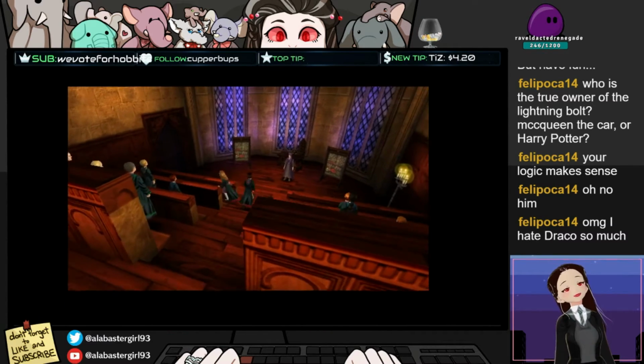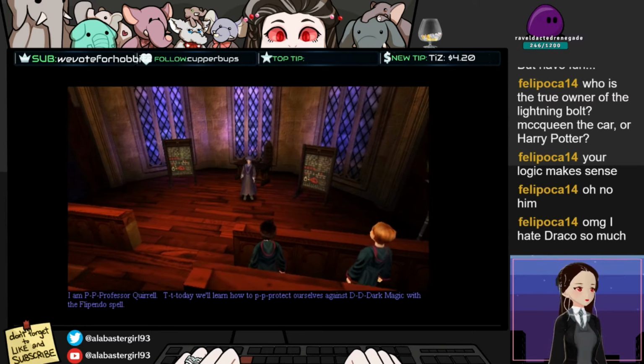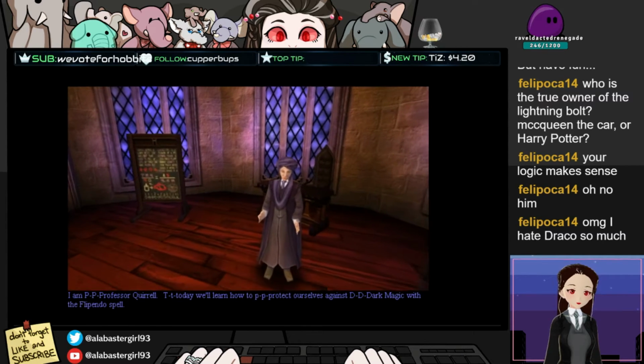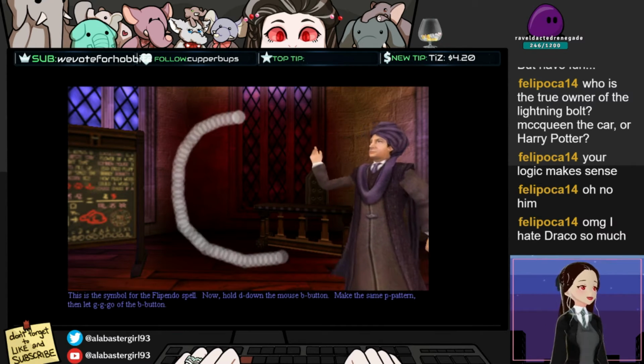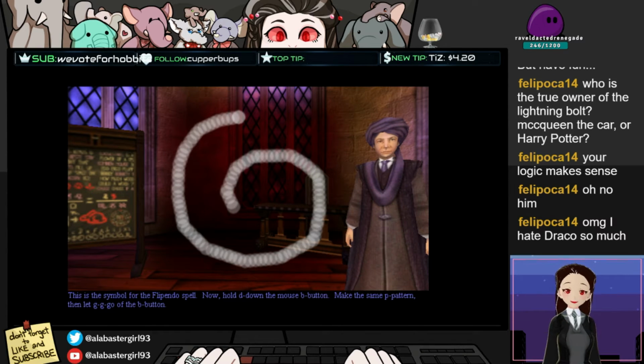And so we get to learn our very first spell in this lesson. I am Professor Quirrell. Today we'll learn how to protect ourselves against dark magic with the Flipendo spell. Hold down the mouse button, make the same pattern, and then let go of the button.